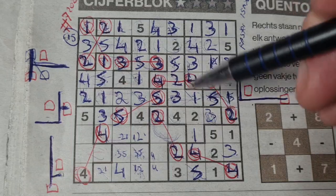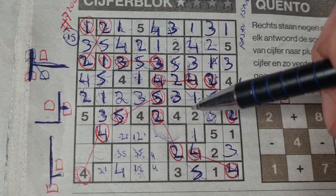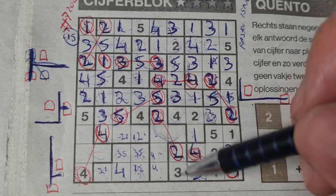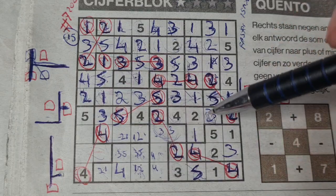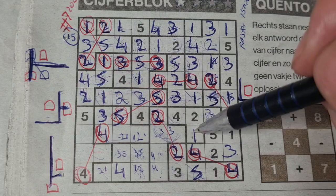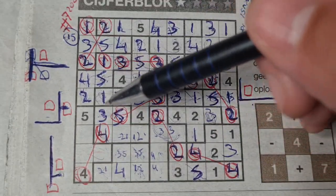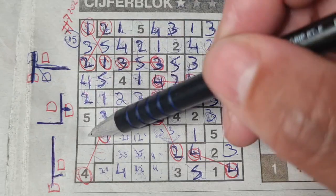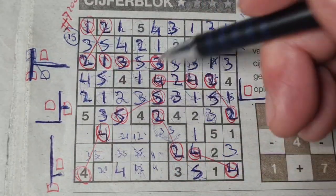Not a pair in this area, so we need the numbers 3 and 5. Alright, these two, oh, wait. Two boxes can be a 3, so 3 could be here, could be there. Need a 1 here. I'm thinking. Come on, 1, 2, 3, and the 5. Need a 5 here. This box gave me a 3, so 3 could be here, could be there. Need a 1 here, need a 2 here.